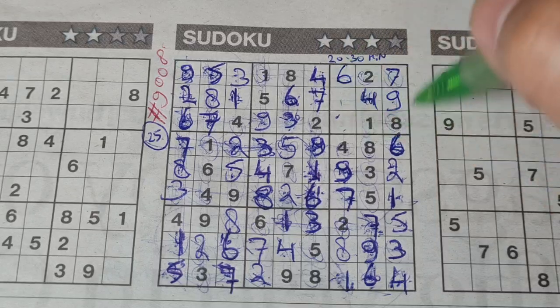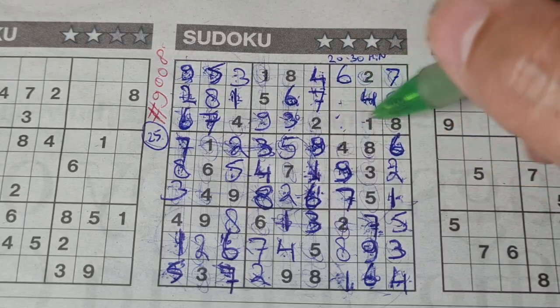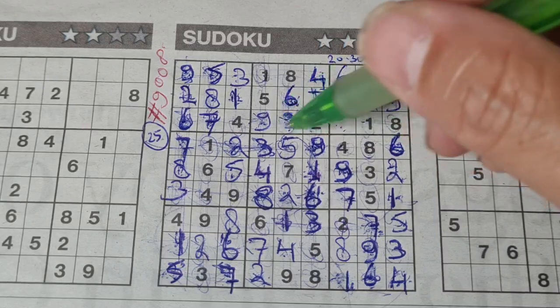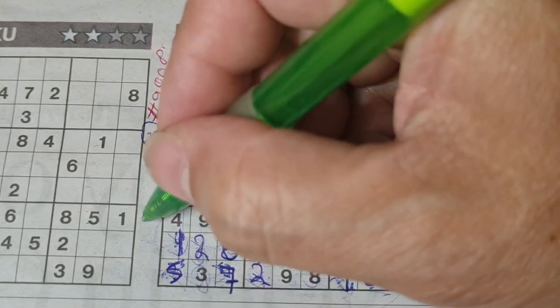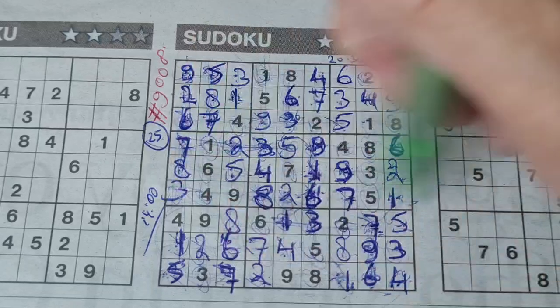And the final 2 numbers in this big square. 1, 2, 3 is missing. 4 and a 5 is missing. 3 and a 5. We have a 3 in the third row. No 3 there. 3 should be here. 5 goes there. 14 minutes. Whoa.